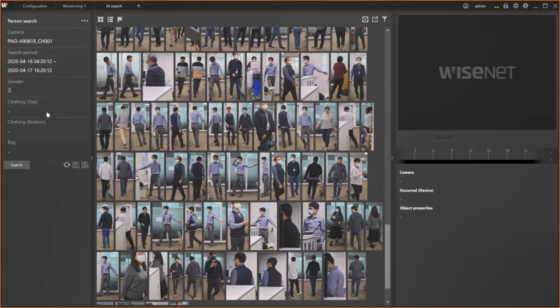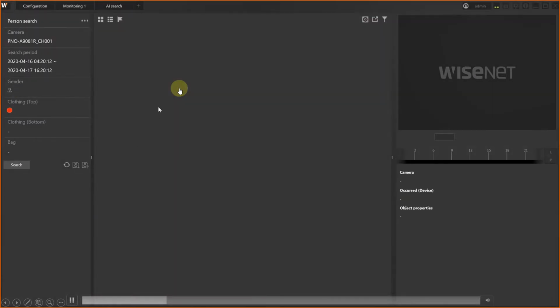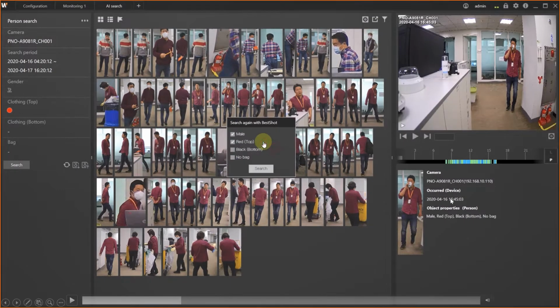Some of the common requests are how to find a missing child, or I'm looking for a person wearing a red shirt, or I'm looking for a blue color car, and so on. So you don't have to forward and play back and wait and take time. The AI camera can quickly pull out the recorded video by just searching for specific attributes. If you search for those specific attributes, the snapshots will be here. You can select a snapshot and the video will play on the right side.